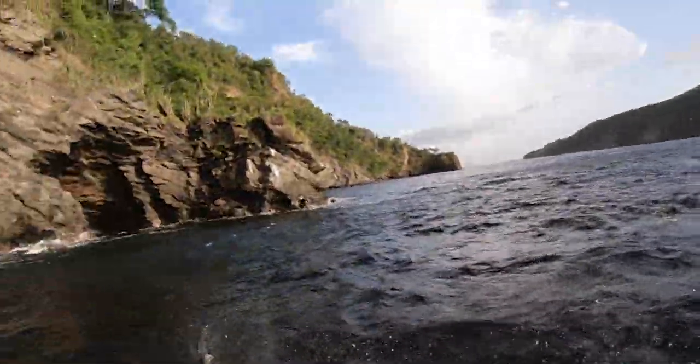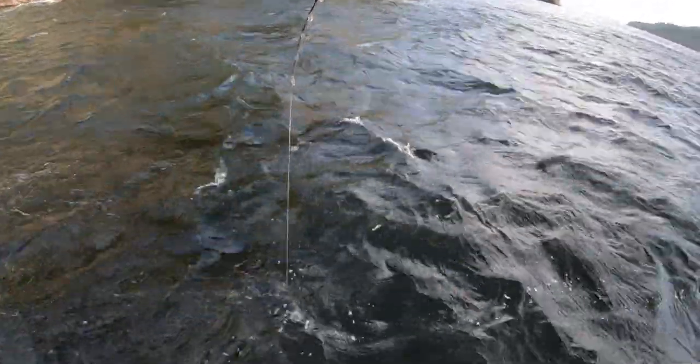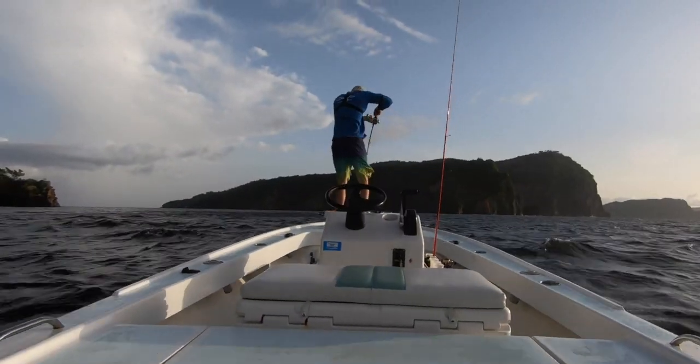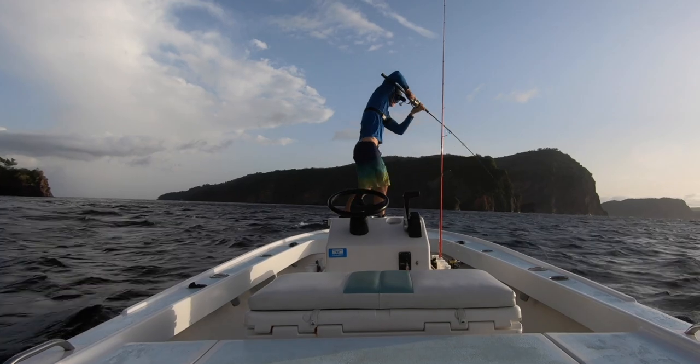Oh my word! Wow! What is that tarpon doing? Wow! That was different! He was hungry! Wow! Did you all see that? I hope the camera angle could have picked that up.